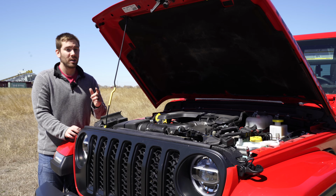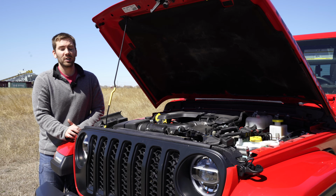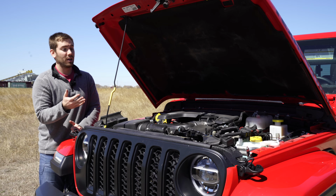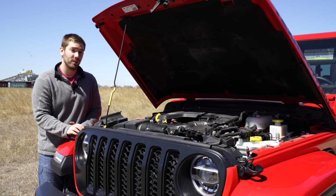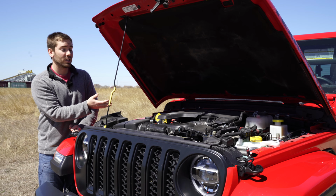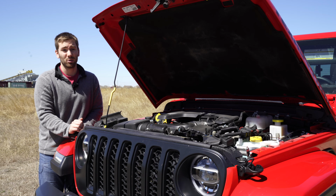But for those of you that crave a manual transmission, a manual actually comes standard with the V6. You can get an 8-speed if you want, but a manual comes standard. So that's another thing that's going away. Jeep's hanging on to naturally aspirated engines, and they're hanging on to a manual transmission.